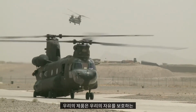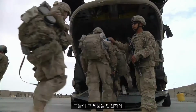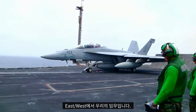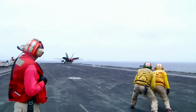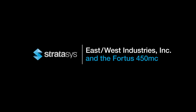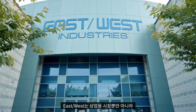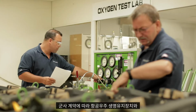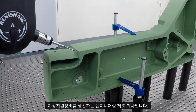Our products go into the hands of those men and women that are out there protecting our freedom, and it's our job at West to bring them home safely to their families. West is an engineering manufacturing firm that produces aerospace life support and ground support equipment on military contracts, as well as in commercial markets too.